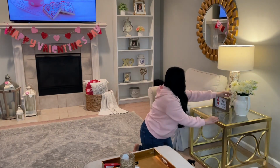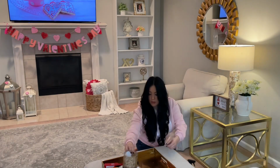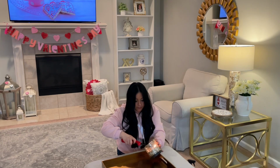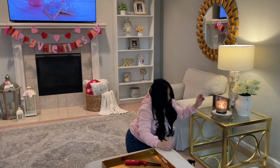I knew I wanted to keep this area pretty simple, so I usually will just do like two or three items. We went with this floral arrangement, the gnome sign, and I'm just gonna put a candle over here because you can never have enough candles.